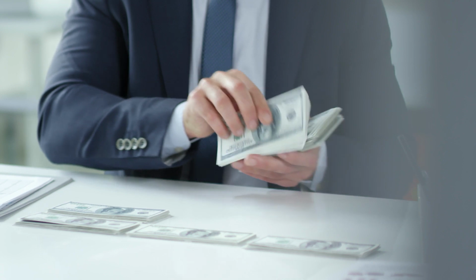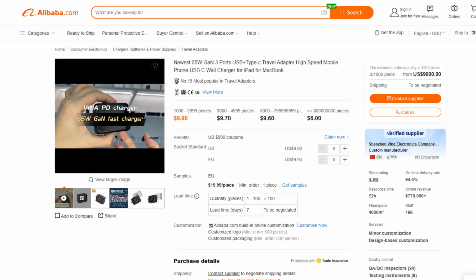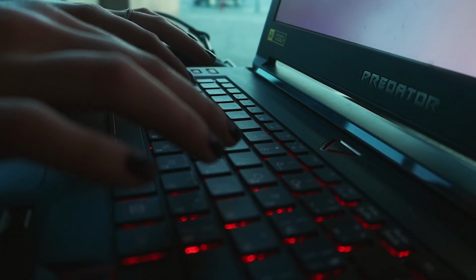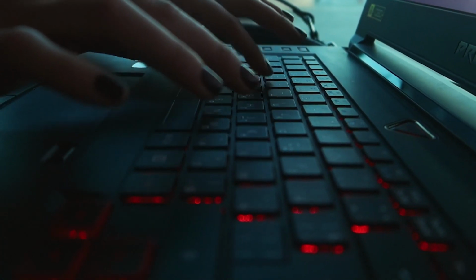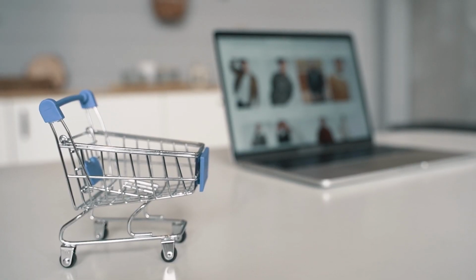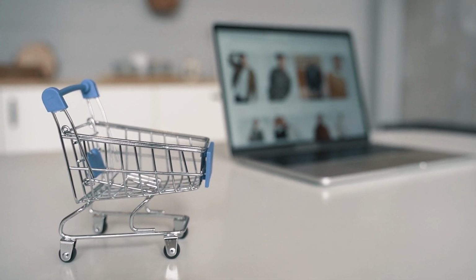The next products are the private label products. These are products such as you can find on Alibaba.com. On Alibaba.com, I have here a USB Type-C charger which I can buy. Since it has no label or any brand, I can buy it and then rename that product as my own product. Then you can list it on the Amazon website as your product, and you can resell it for a profit, at a price that is way higher than the one that you bought on Alibaba.com.